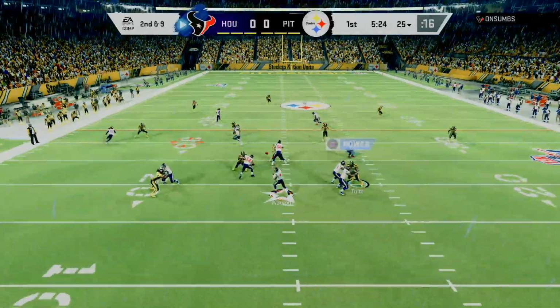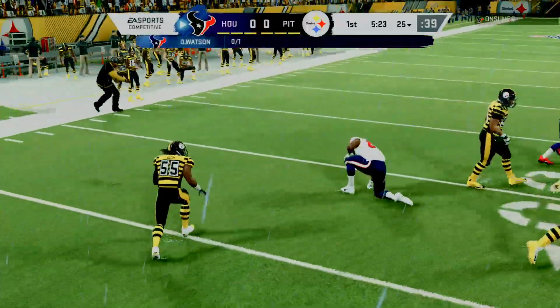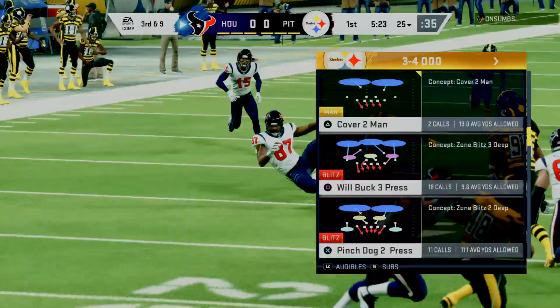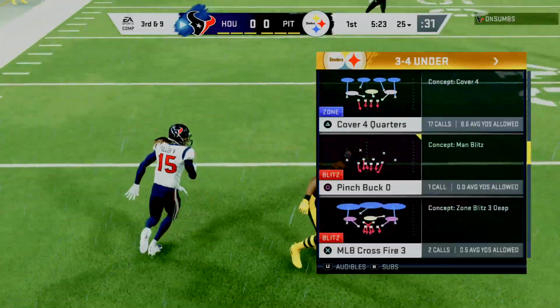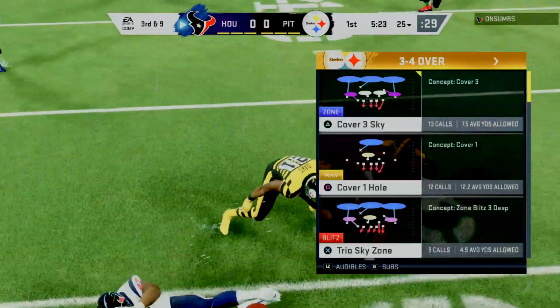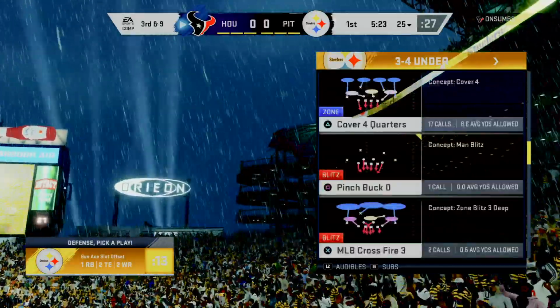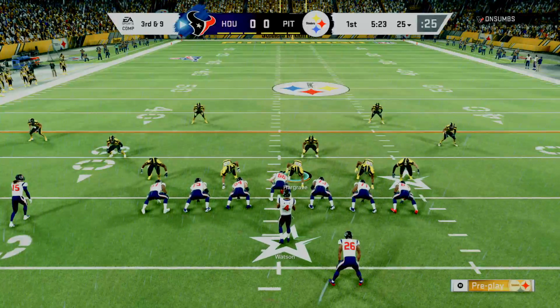On 2nd and 9, Watson. And that is incomplete. He couldn't hold on through the contact. You get a tight end like this, and you know he's used to dishing out punishment, but here, he's the one that has to absorb the contact, and as a result, unable to hold on to the football. So trouble already here on their opening drive.